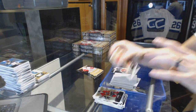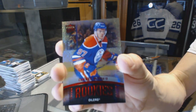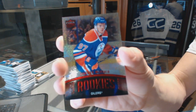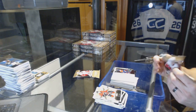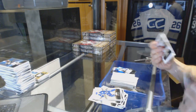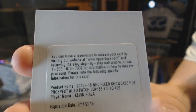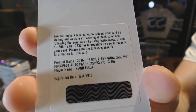Oh, nice. We've got a Fleer Ultra Rookie Red Glow, numbered to 99 for the Edmonton Oilers, Connor McDavid. McCheesy. Connor McDavid, Fleer Ultra Rookie Red Glow out of 99 for the Oilers. Flair Showcase jersey for the Dallas Stars, Jamie Benn. And we've got a redemption for a Hot Prospects rookie patch auto numbered to 499 for the Nashville Predators, Kevin Fiala. Kevin Fiala, Hot Prospects rookie patch auto to 499 for the Preds.